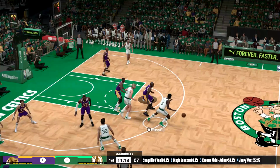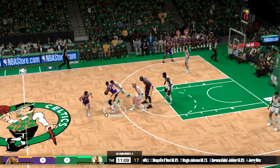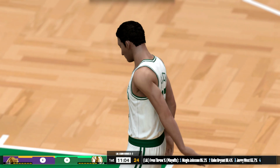Here's Russell. Clock at six. It's stolen by West. Johnson outside. They get a hand on it. Here's Havlicek. And oh boy, a lot of contact there, but he gets the call and will shoot two. Among the many things to like about Hondo, he is strictly about the team. Willing to take on any role, he just wants to win.